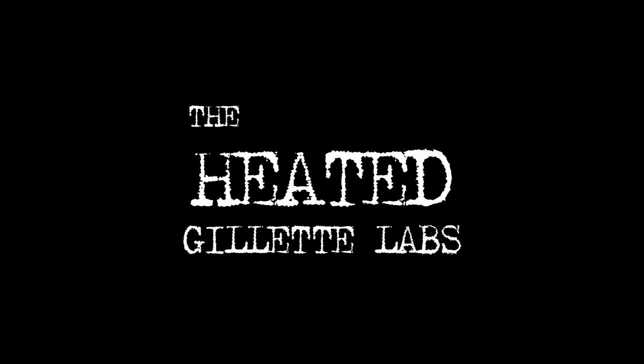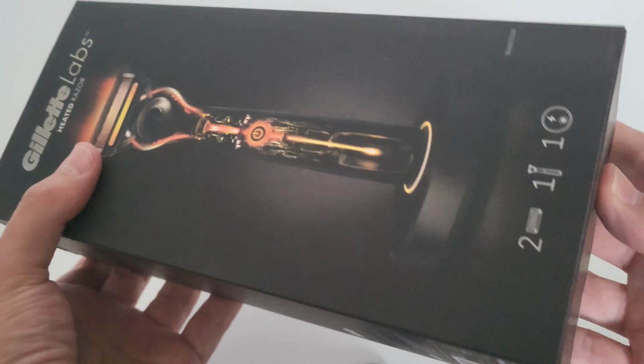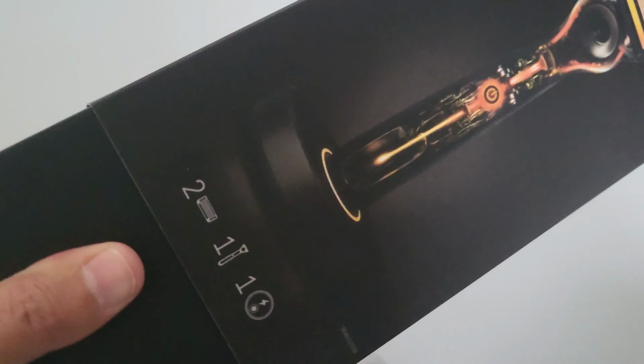Last but not least, a heated razor. So this is a luxury razor. That's not thinking about saving money or reducing costs. It's purely about luxury. Let's take a look at the features of this. It's only a box, but this is a really nice box that you get. It feels like the type of box that you get a mobile phone in, you know, like a class box. Not that a box means much.